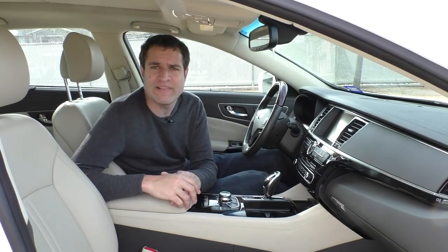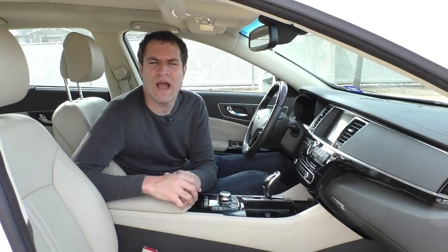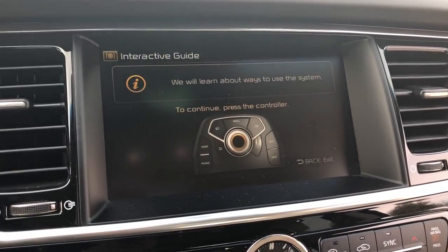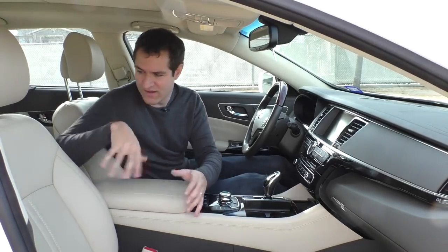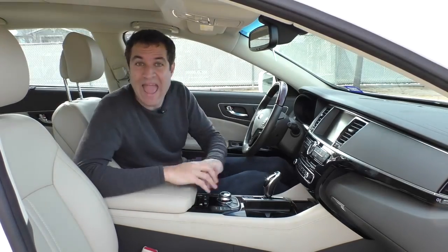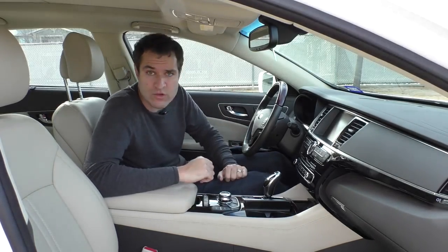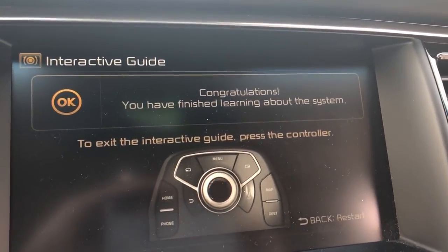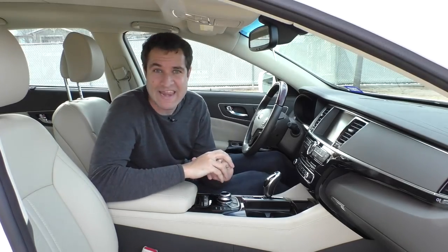And one other thing I absolutely love about the infotainment system is the little interactive guide that teaches you how to use the system. If you click on it, a little box pops up that says, "We will learn about ways to use the system." Who's we? Me and the car? Me and I don't know, but we will learn. If you go through it, the system does have an interactive guide that teaches you how to use it. And at the end, it pops up a little box that says, congratulations, you have finished learning about the system. Oh, it's like my birthday. Congratulations to me. I've figured out the infotainment system in the K900.